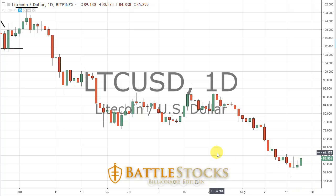But that's what trading is, right? Trading, making your picks, it's setting up probabilities based on what's going on and learning how to read the tape. So we'll take a look at Ripple and we'll call it a day here.